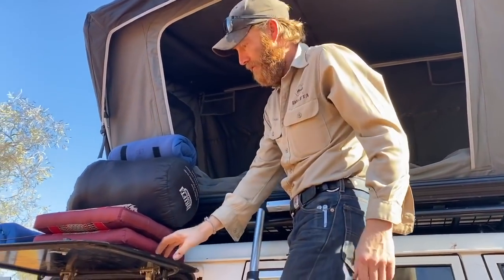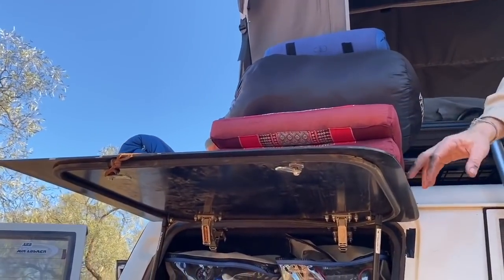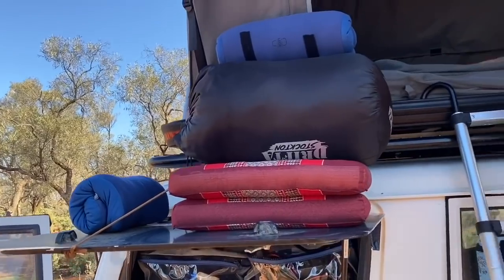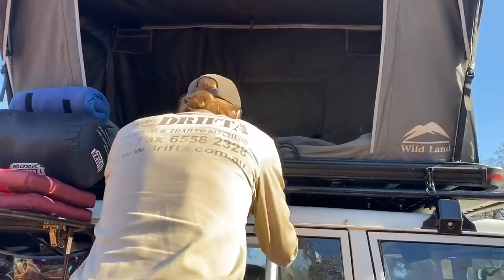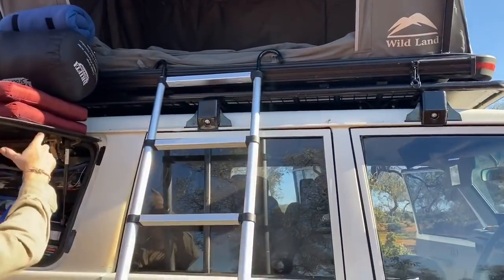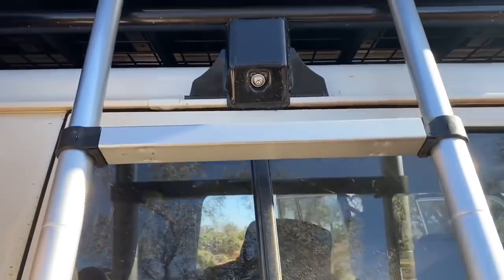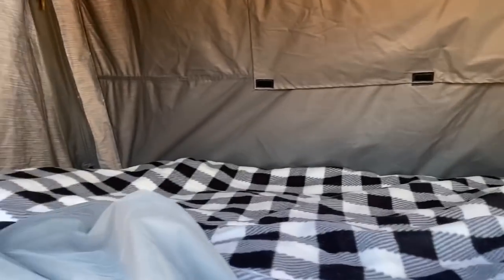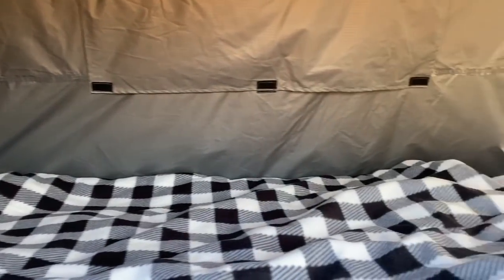Now, I've just got a little shelf here with a little leather strap. And it's really nice just to hold some stuff when you're getting in and out. Now up inside here, have a quick look, Darunee, while I put away the sleeping bags. We've got two blankets and a 12 volt blanket as well. So that's going to stay in there.